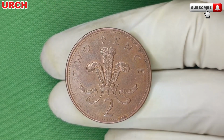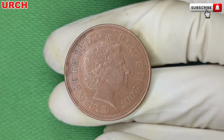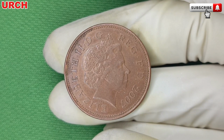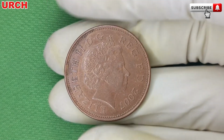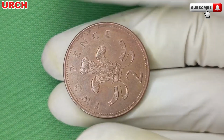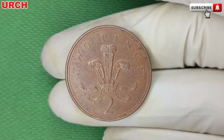historical significance. By 2007, the design had been in circulation for decades. But this particular year would become a turning point. The Royal Mint was preparing for a complete redesign of the UK's coinage, which would be officially launched in 2008. This shift meant the 2007 issues would be among the final coins to feature the classic designs before the modern shield motifs were introduced. That already makes the coin somewhat special. But there's more to this tale than timing.